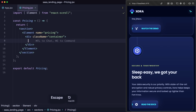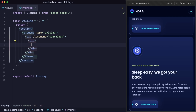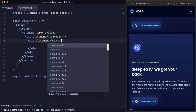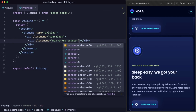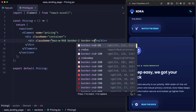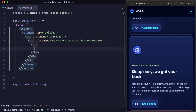Right within it, I'll create another div which will act as the main container. So I'll give it a class name of container. Next, within it, we'll create a div that will allow us to space our elements a bit better. This div will have many class names, starting with max-w of 960 pixels, just to give it some width. We can also give it a border, and in this case, I'll make it border 2, border red 500. There we go. So now you can see that it's starting to appear there.